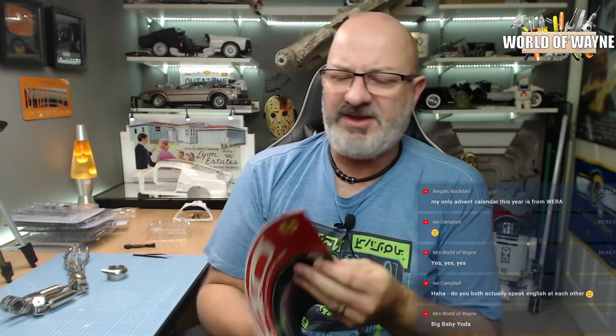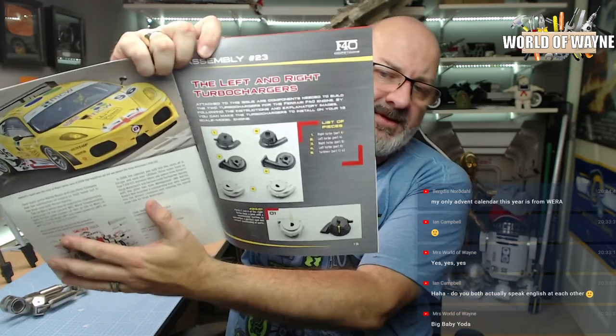So that's coming. I've still got two issues of the Ferrari F40. Very strange that today's one didn't tell us about those two parts that we didn't use. Someone told me we don't use them for a lot longer. So I don't know. But we've got the left and right turbochargers coming for that, and I've got the next two here. And as I said, on Friday, I will be doing the Bismarck.